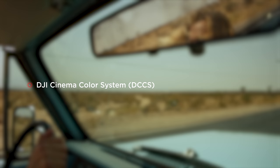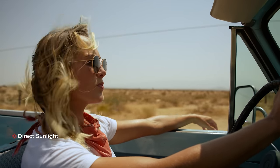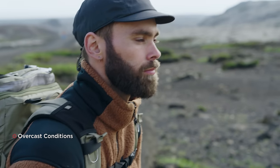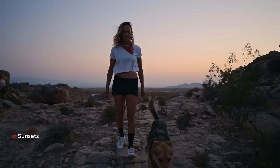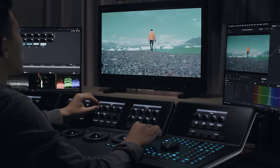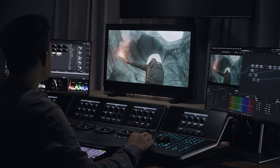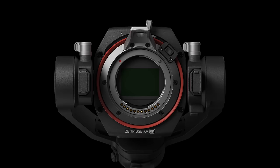Ronin 4D's proprietary DJI Cinema Color System delivers natural skin tones even in complicated lighting situations, such as direct sunlight, overcast conditions, sunsets, neon lighting, or street lights. It also provides effortless compatibility with other cinema cameras for tonal consistency across a project.